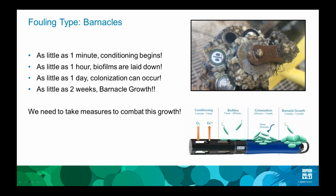It can be a little alarming to think that in as little as 1 minute, the biofouling has already started conditioning your equipment to set the stage for further growth. In as little as 1 minute to an hour, microorganisms are conditioning the surface areas of your equipment. This conditioning layer is the foundation for biofilms that can start forming in an hour to a day. This biofilm in turn lays the foundation for colonization growth that can occur from 24 hours to a week, which finally leads its way to the hard barnacle type growth. Any or all of these stages of biofouling can negatively affect the quality of your data if we do not employ countermeasures to fight against them.